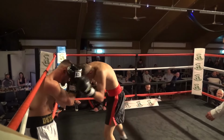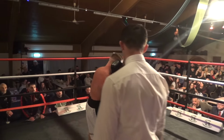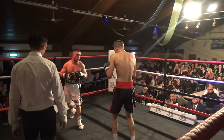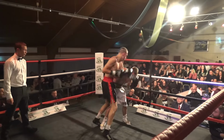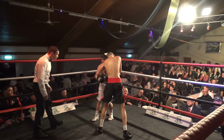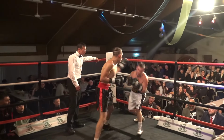Cyrus looking to keep the pressure on here. Harry looks for the double uppercut when they come in close. And again, neither man has been clipped so cleanly that it's a round changer. Now looks for the left to the head, right to the body. Cyrus, little uppercut from Harry.